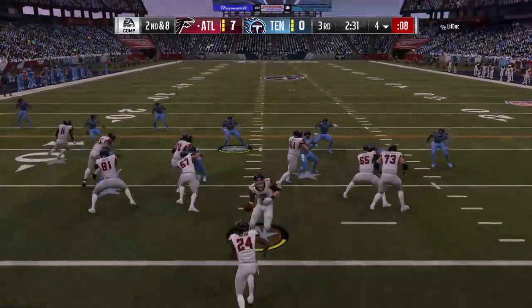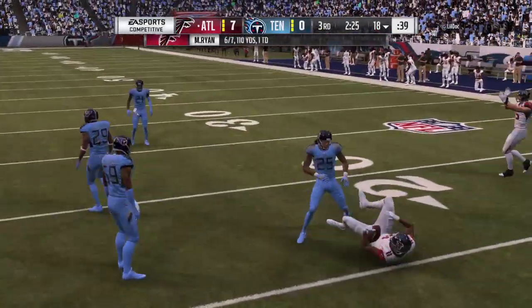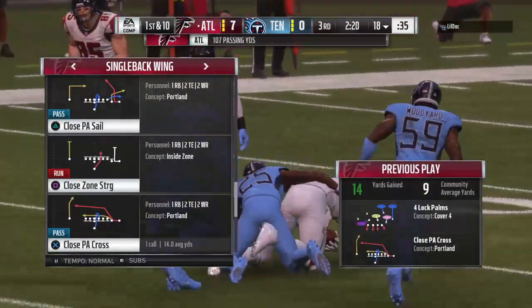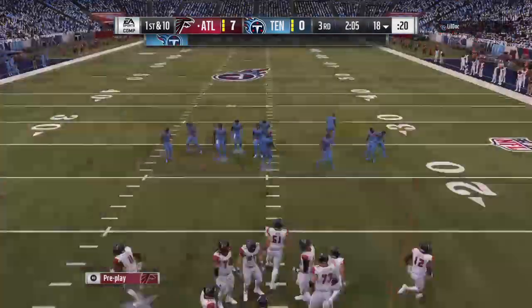Now Ryan down around the goal line. And Jones has it over the middle. And they'll get him down up past the 15. They were looking for a little spark and some breathing room. They got it right there, a gain of 14 and a first down.